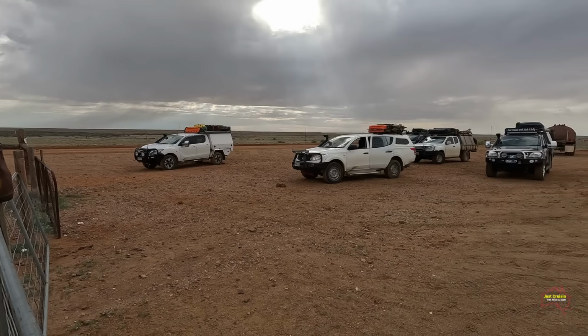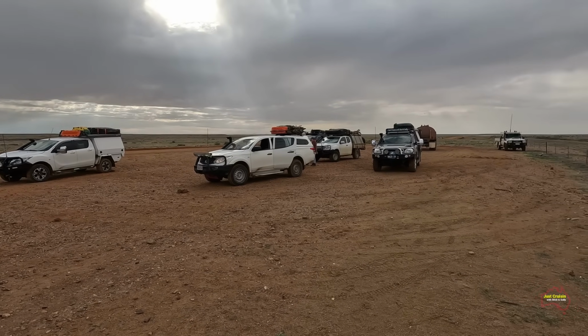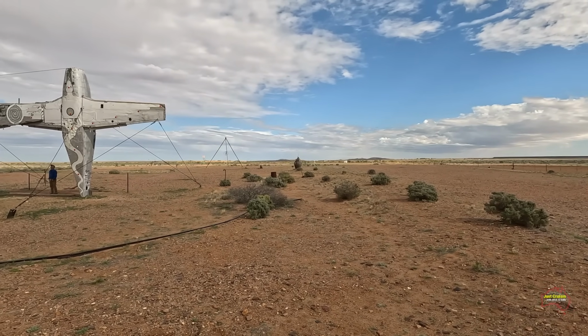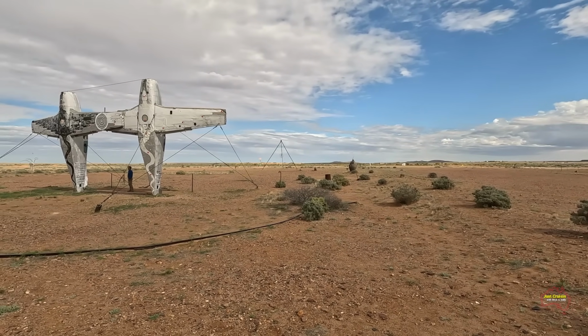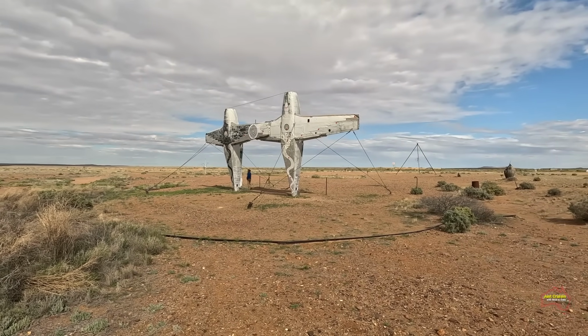Once the rain had cleared, the cloud cover hung around for some time, and here at the sculpture park there was a lot of cloud cover, but as we were looking north, the sky was slowly clearing, a bit of blue, a bit of white cloud, and the day was on the improve.